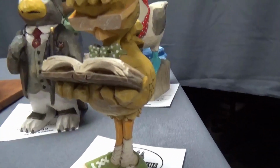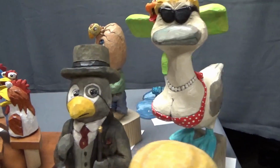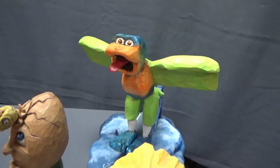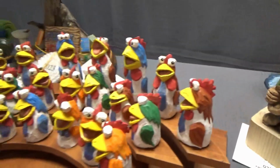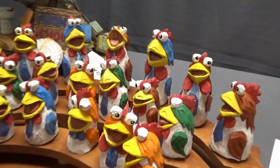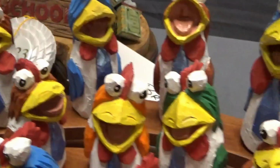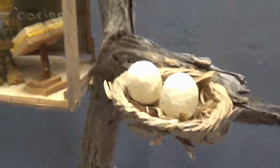Here's Michael's bird brain entry. Bird brain carvings entries. Nope, that's mine. Good luck. Past all the chickens here. Holy smokes. Always impressed by people who can do them and make them all look the same. I did two carvings that look like three different ones sometimes.